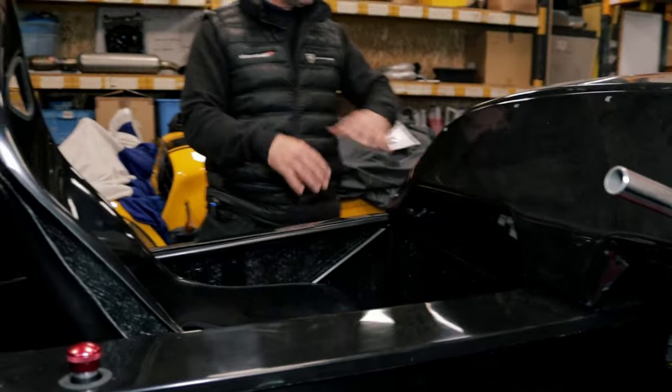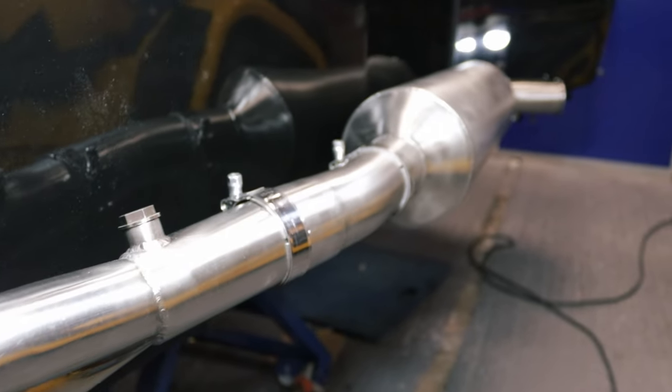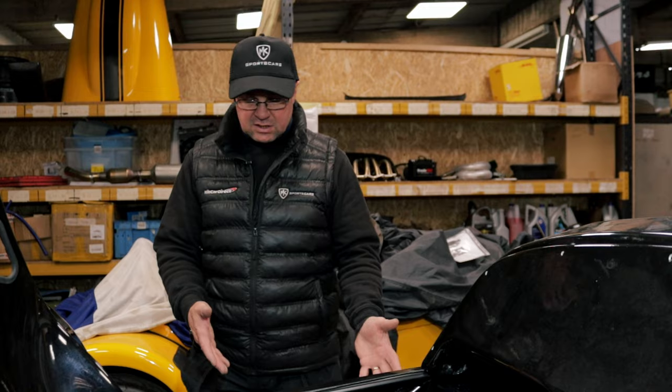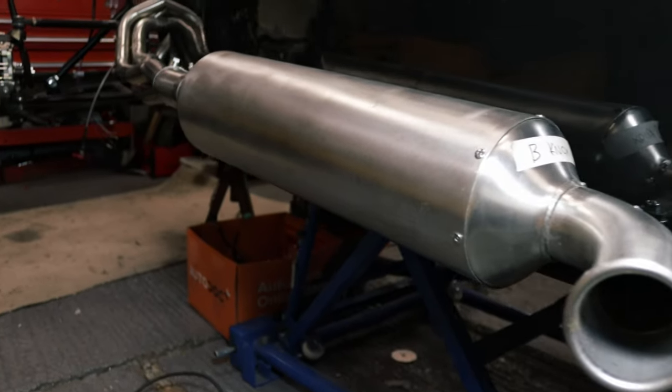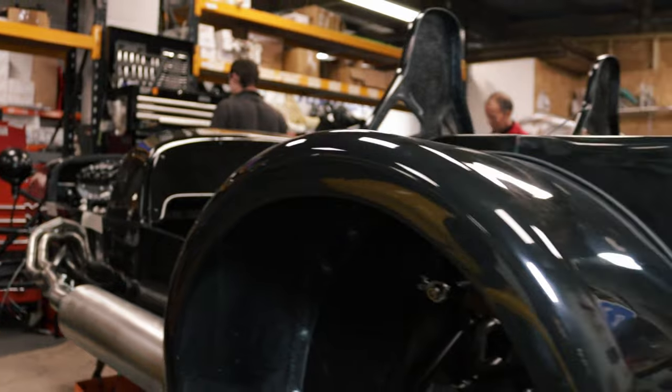And then on this side, we've finally done the final fit with the exhaust bracket and the 2.5-inch exhaust system. That's a stainless steel system right the way through from front to back. It's a 6-inch can, and it's generally pretty good on noise. We've used a decent acoustic-filled base material inside of those. And we're going to move on to the back.